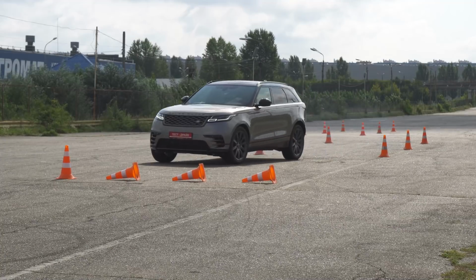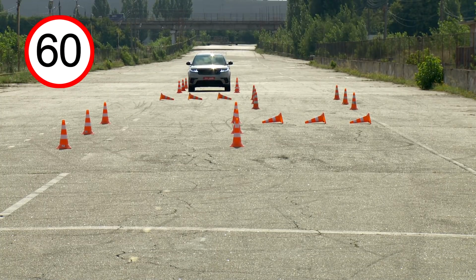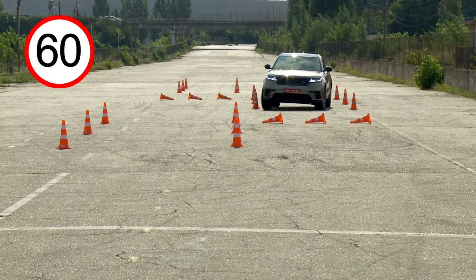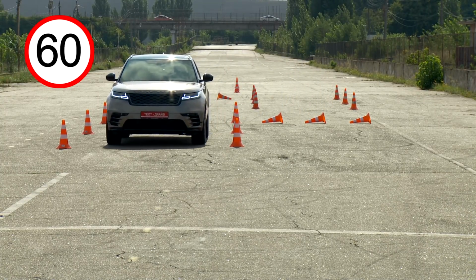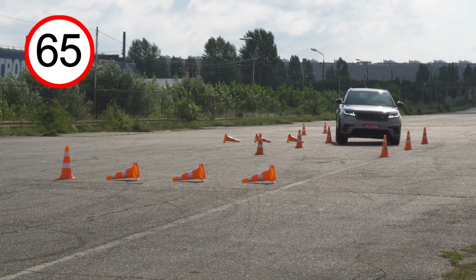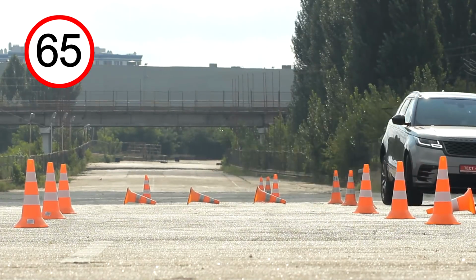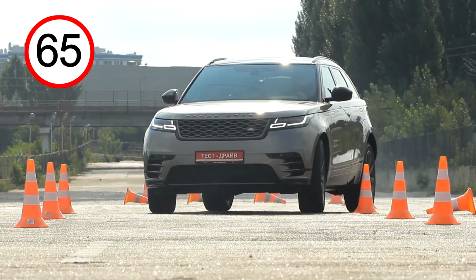During the elk test, we cannot do anything with the full-time safety systems and just check how efficient the symbiosis of a human and electronics can be. Velar easily copes with this exercise at 60 and 65 km per hour. It requires minimum effort, but the center of gravity feels to be high.